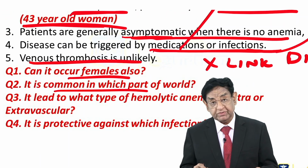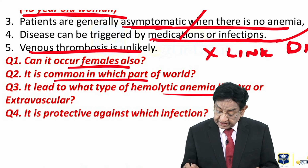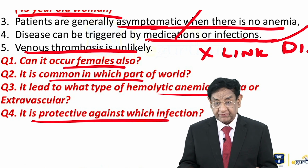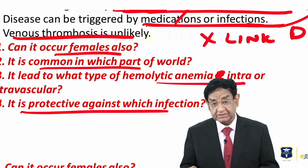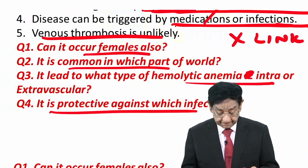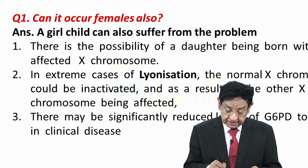It's common in which part of the world? It leads to what type of hemolysis, intravascular or extravascular? It's protective against which infection? There are 4 questions for you. Lovely questions. Stop the video, write down the answer. Okay, can it occur in females also? Yes. It's rare, but it can happen.